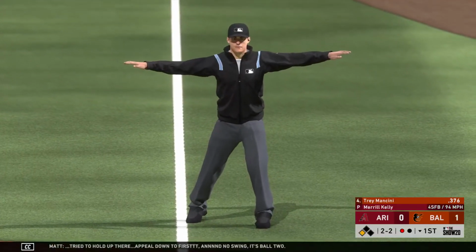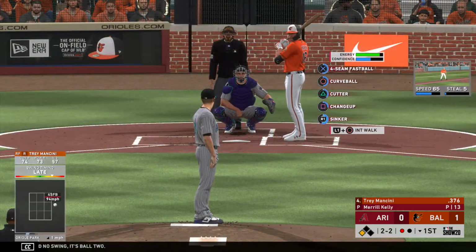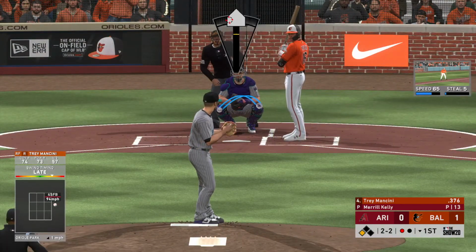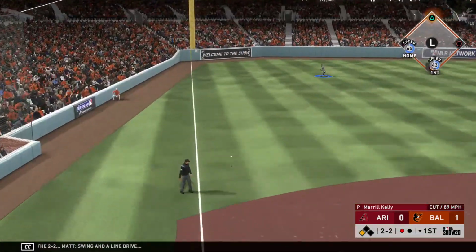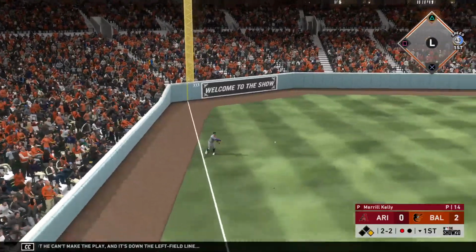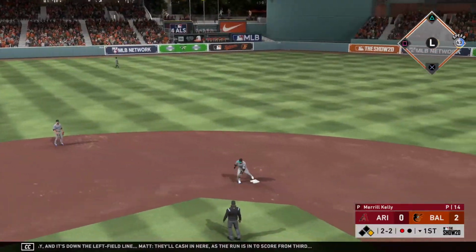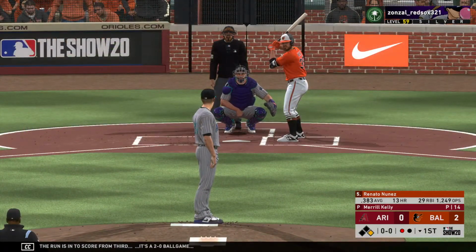Tried to hold up there. Appeal down to first, and no swing. It's ball 2. Here now the 2-2. Swing and a line drive. A dive, but he can't make the play, and it's down the left field line. They'll cash in here as the run is in to score from third. It's a 2-0 ball game.